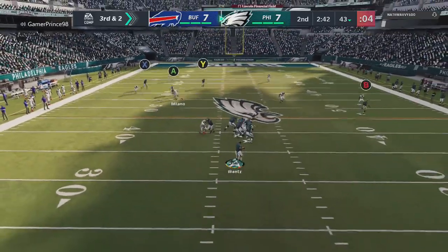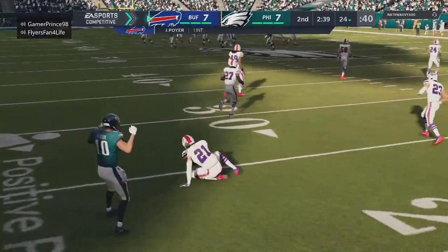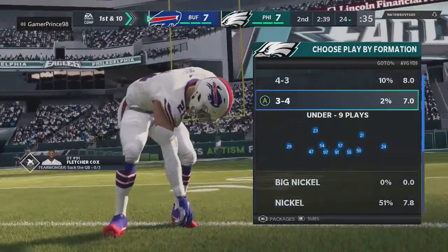Wentz now to throw. He's going to let this go deep for Jackson. He rifles one that's intercepted. Picked off by Jordan Poyer. And they have the football and will take over at the 24-yard line.